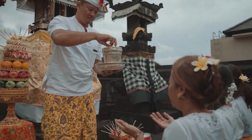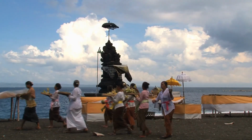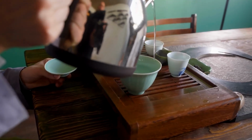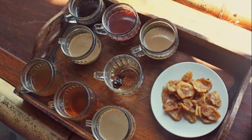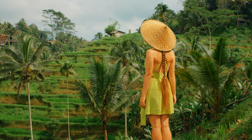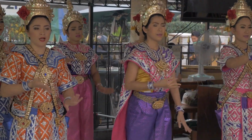Balinese people are incredibly welcoming, but they appreciate visitors who show respect for their culture and traditions. Bali produces some excellent coffee, and you can find local warungs serving traditional Balinese coffee near the port. It's strong, sweet, and often served with traditional snacks. Whether you explore independently or want expert local guidance, here's how to make your Bali experience unforgettable.